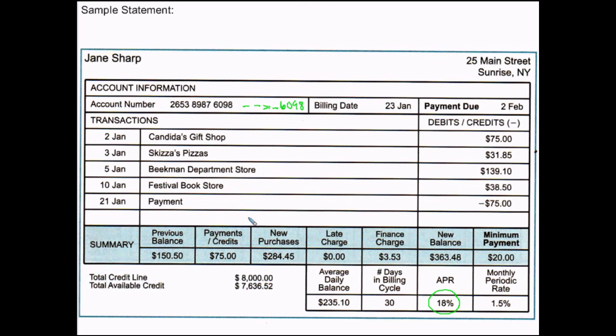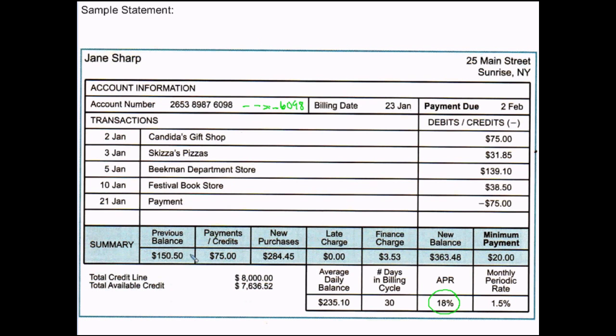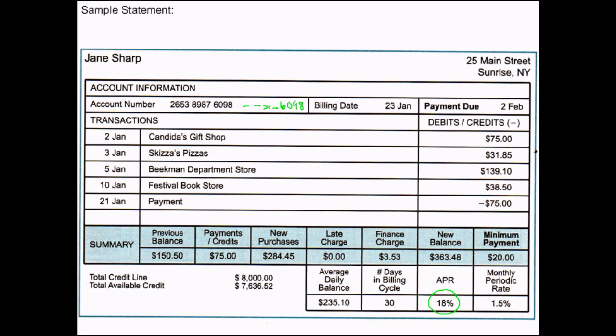A couple questions. Keep your credit card statement out. We're going to have to kind of flip back and forth. If we look at the summary portion, explain how the new purchases amount was determined. Well, they took her previous balance, they subtracted her payments and credits, they added her new purchases, but wait, I'm answering the wrong question. New purchases amount. They added these up. They went from here to here, and this is new purchases. So they added up all the new transactions.